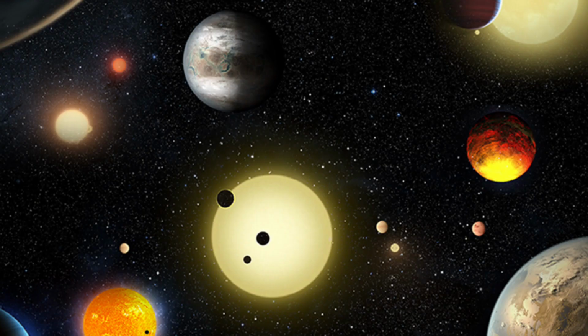Kepler 16b also has two moons, which were discovered in 2013. The moons are about the size of Earth's moon, and they orbit around the planet in the same direction that it orbits around the two stars.